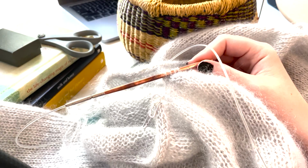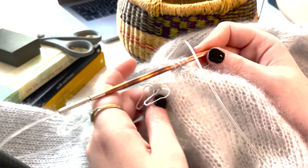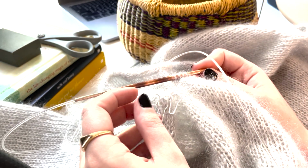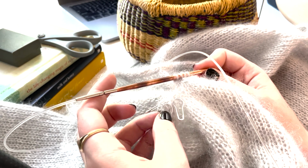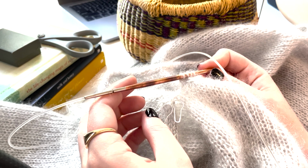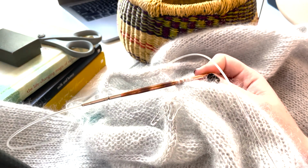Okay, I finished the I-cord. Now I just got to graft the start and the end together. I like to put little stitch markers on the stitches I cast on to do an I-cord. It just makes grafting easier and a little bit neater, I found, especially with mohair, because mohair is hard to see.